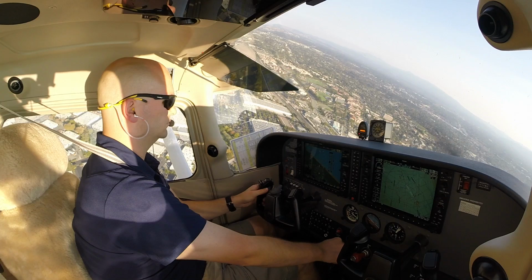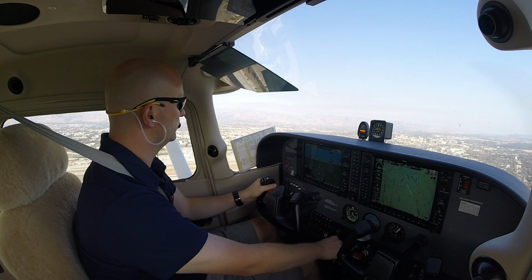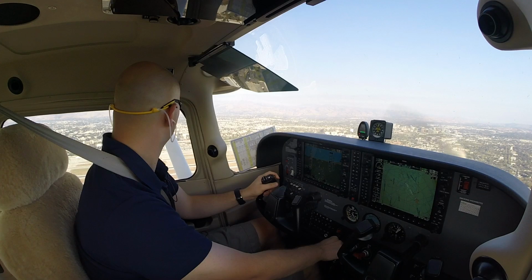Southwest 7 Lima Foxtrot, traffic departing at the end is a Southwest 7307. Do you have them in sight? Affirmative, we have them in sight, 7 Lima Foxtrot. Lima Foxtrot, maintain visual separation, caution turbulence from the Boeing 737. Runway 30 left, number 1, clear for the option. Clear for the option, 30 left, 7 Lima Foxtrot, and we'll maintain visual separation. Thank you.